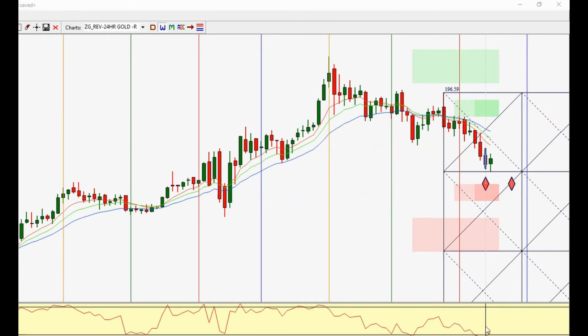And you know, you can use these little oscillator indicators and all that other kind of stuff. They're pretty cool too. And you can see here that it's in the oversold and it wants to break to the positive side. So it might just do that. So you're getting a little bit of indication here.